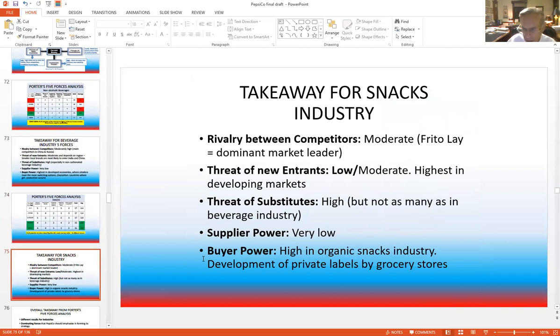And so again, the rivalry is a big surprise because Frito dominates the industry, and when there's a leader, that cuts down on rivalry. For the same reason, the threat of new entrants into the industry is relatively low. But there are a lot of substitutes, not as high as substitutes for beverages, but there are a lot of them. Suppliers don't have a lot of power at all, but the buyer does.